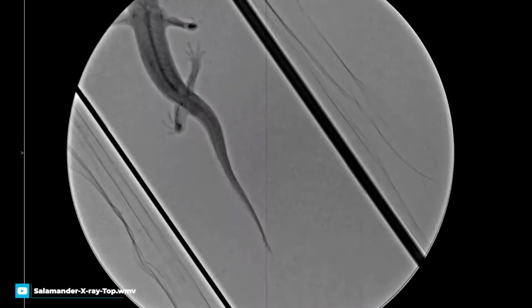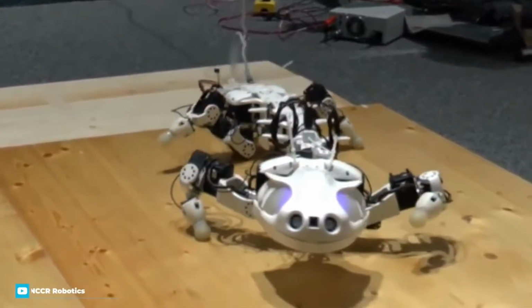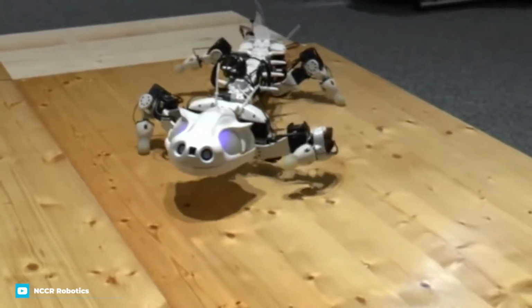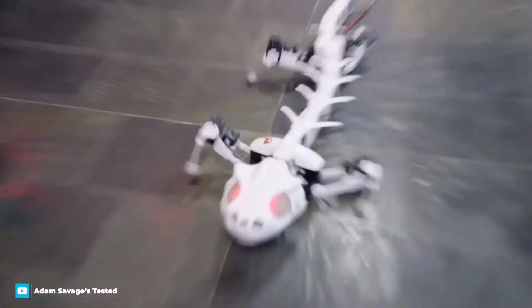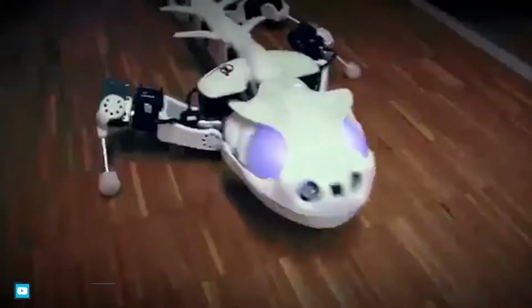Its designers used X-ray videos to carefully study how the amphibians moved before using it as inspiration to build a robotic version using 3D printed bones, motorized joints, and a synthetic nervous system made up of electronic circuitry. The robot's low center of mass and segmented legs make it great at navigating through rough terrains without losing balance, as well as swimming at impressive speeds.